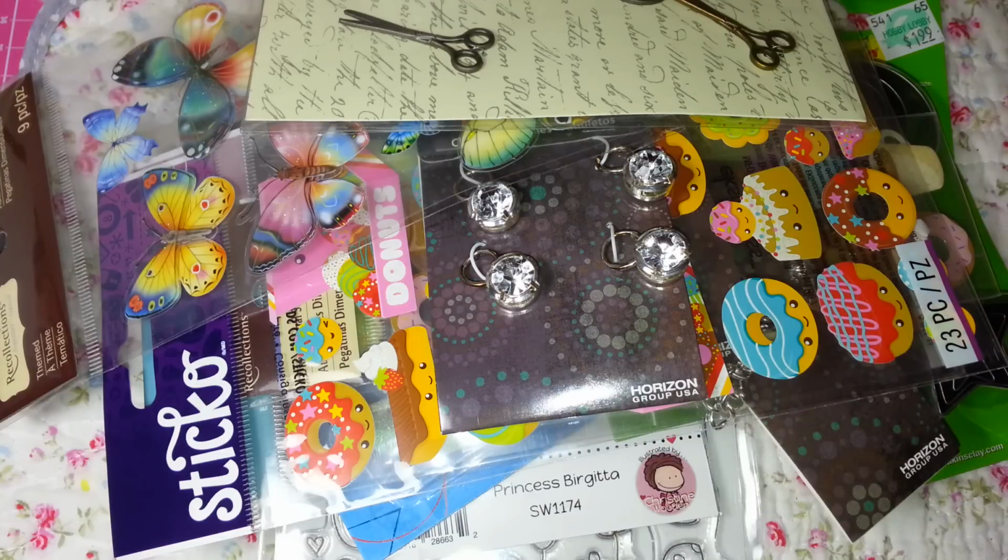And I got a few things from the $1.50 bin. It's 50 cents. And everybody has seen that before, like a doily, flowers. That is all the same. And I got a few for 50 cents.